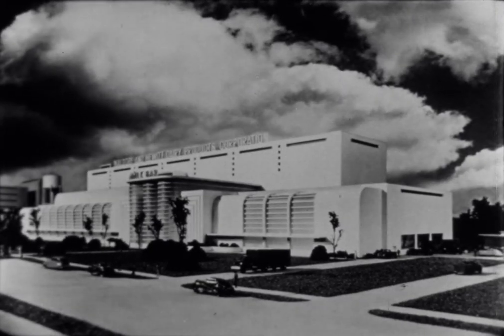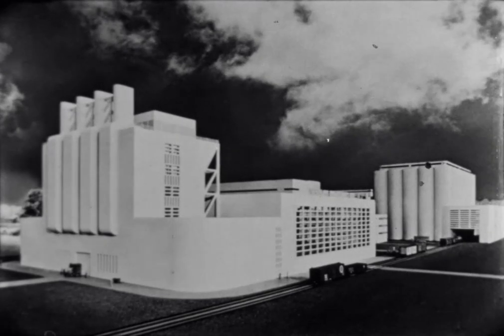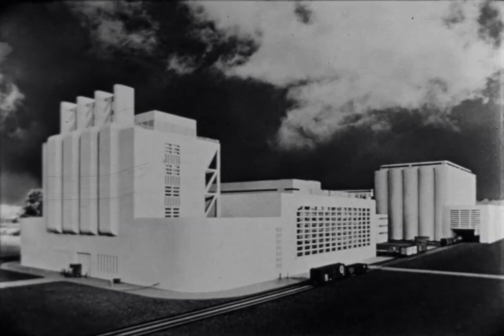With its engineers serving industry and cities from coast to coast, the Austin Company builds small buildings and large for all the great industries that make America great.